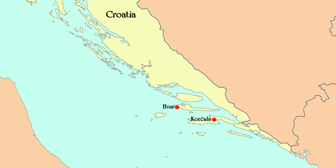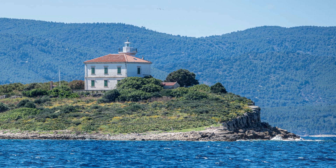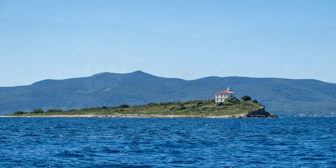Kvar, we're headed to Korčula town on the island of Korčula. To get there, we'll be going along most of the length of Kvar Island, about 40 miles. Okonji Lighthouse is about halfway to Korčula. That's Korčula Island in the background.